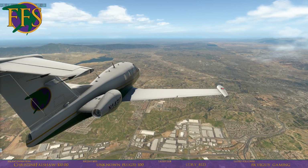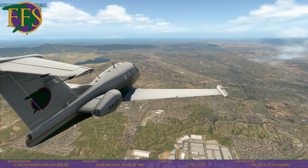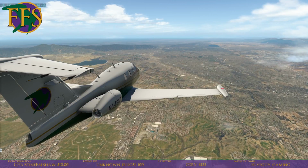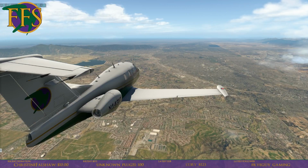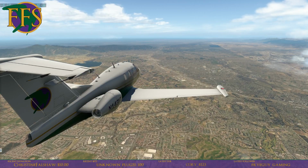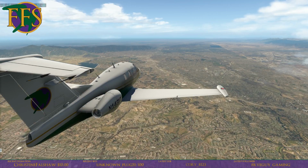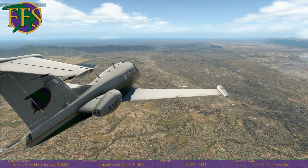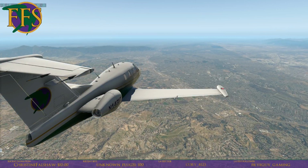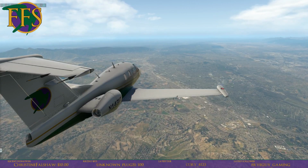And welcome back. Goldsy, I would love to know what happened during that transition on that departure. That was interesting. A little bit of confusion there. So I get back to Palm Springs, Goldsy. I get a left turn heading 280, contact LA Center and expect reroute. Expect amendments. What?